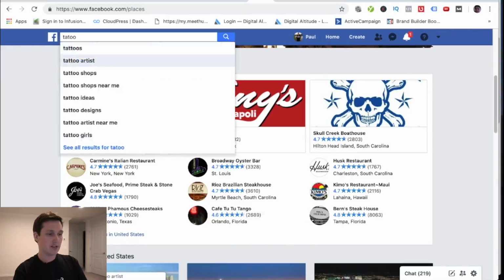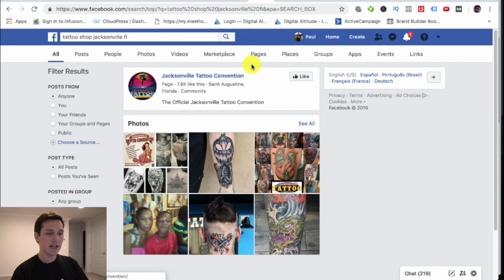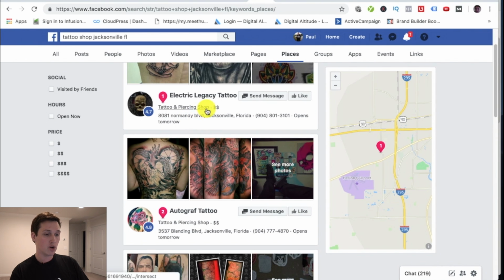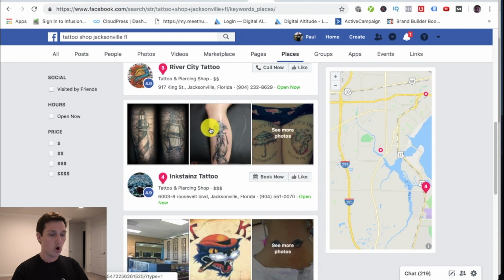So you can either come to facebook.com/places, type in a city, or you can get to this fairly easily by just typing in your niche, like tattoo shop, and then whatever city you want to target, like maybe it's Jacksonville, Florida. So I type that in, and I'm going to come over to where it says places, right here where my mouse is. And this is going to show all of the places.